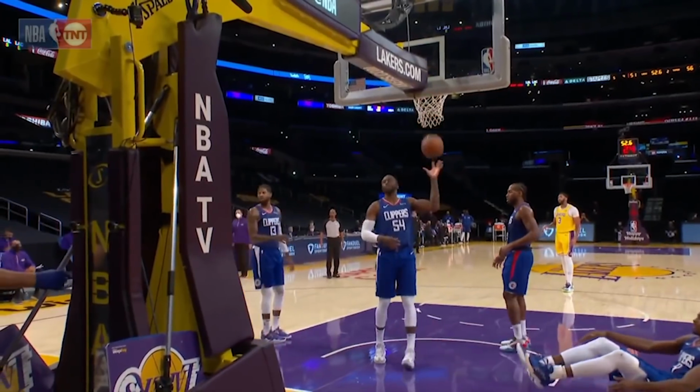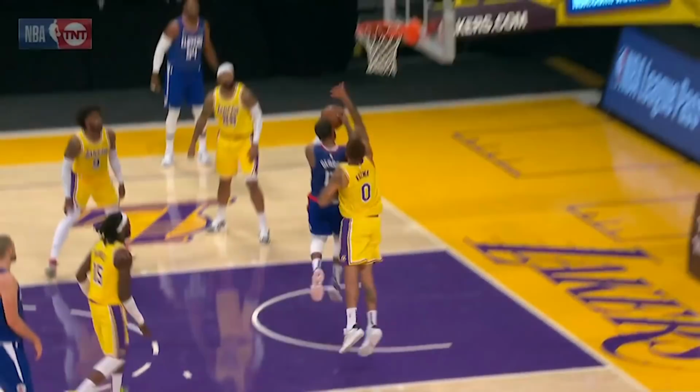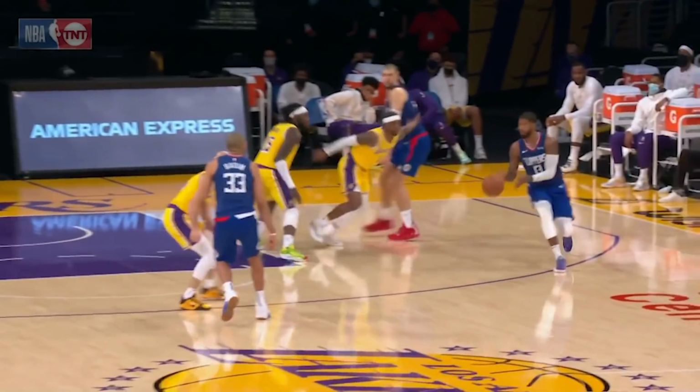This call could have gone either way, I think, and it allowed the Lakers to cut the lead to 3. But it didn't matter much because Paul George decided to go supernova all over Staples Center to almost single-handedly put this game out of reach.